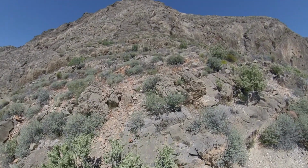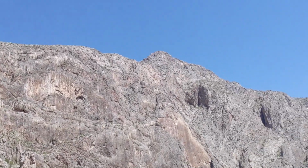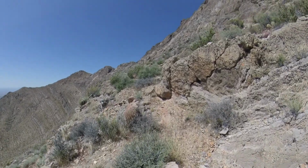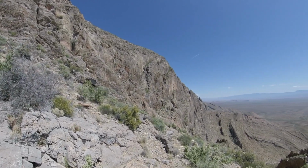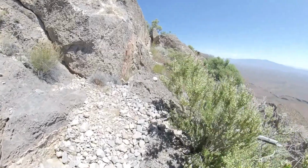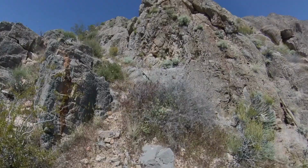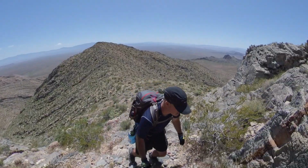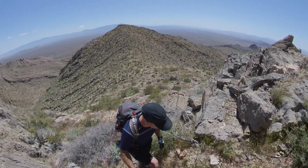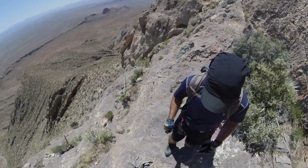Not exactly sure how this is gonna be as a class 2. That just looks like a rock face to me. Apparently I traversed that. Today's adventure is a little cliffy.